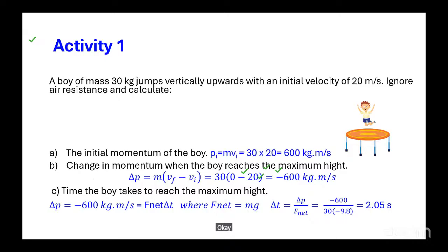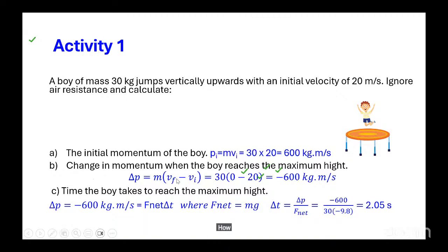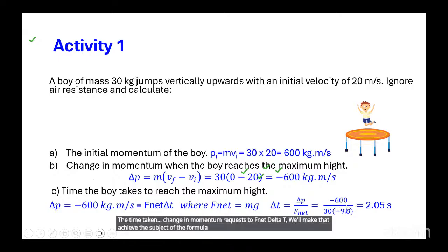Okay, you can see that the initial momentum mvi will be 30 times 20, which is 600 kilograms meters per second. How did it change? Final minus initial. What is the final velocity? 0 minus initial velocity, so 0 minus 20 multiplied by m, which is minus 600 kilogram meters per second. The time taken: change in momentum equals F net delta t. We make delta t the subject of the formula: minus 600 over 30 times minus 9.8, and that will give us time.